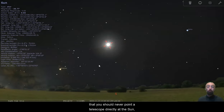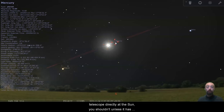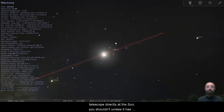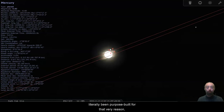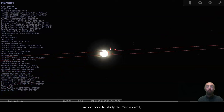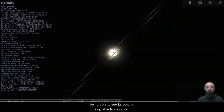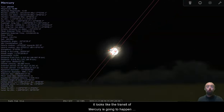I've said it numerous times that you should never point a telescope directly at the sun. You should never point a telescope directly at the sun, unless it has literally been purpose built for that very reason. Some telescopes are designed to look at the sun. We do need to study the sun as well, being able to see its corona, being able to count its sunspots, all of these things.